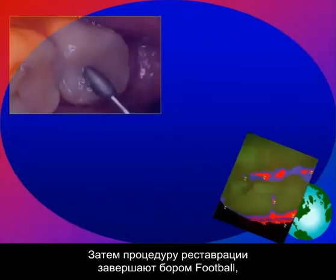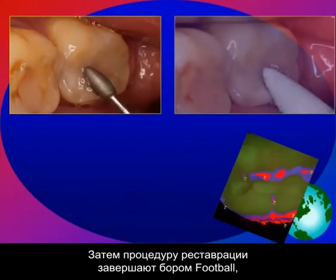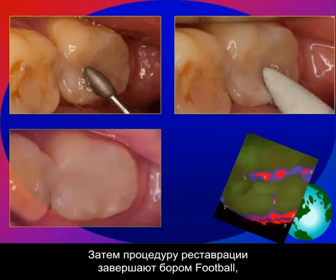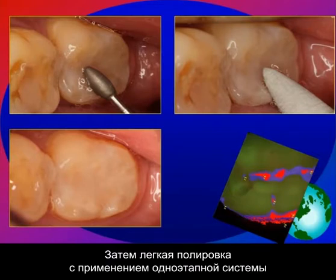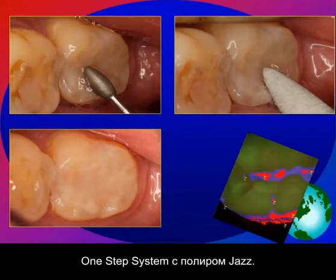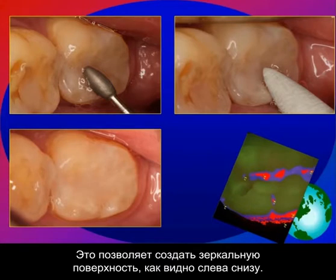The completed restoration is then finished with a football burr, whether it be a diamond or a carbide, and then very easily polished in one-step system through the Jazz polishing system. This creates a mirror-like finish, which is seen on the lower left.